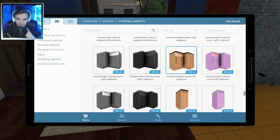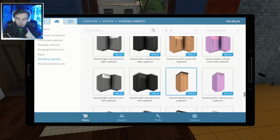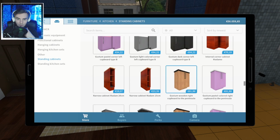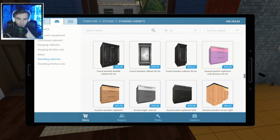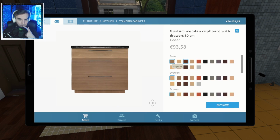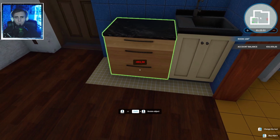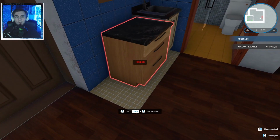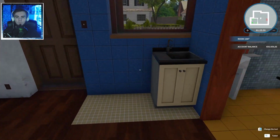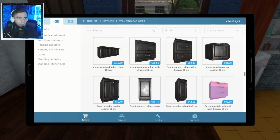This one. Is it the same color? Please tell me you are. Oh, you are so not the same. Even different height as well. I wish I knew.